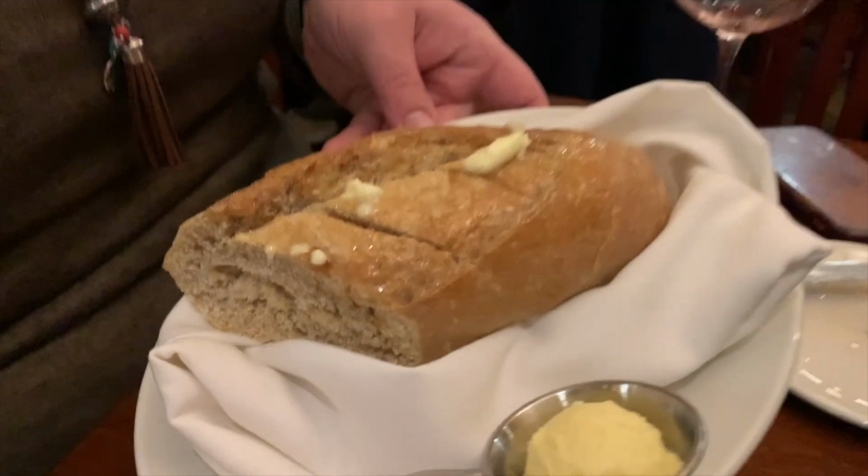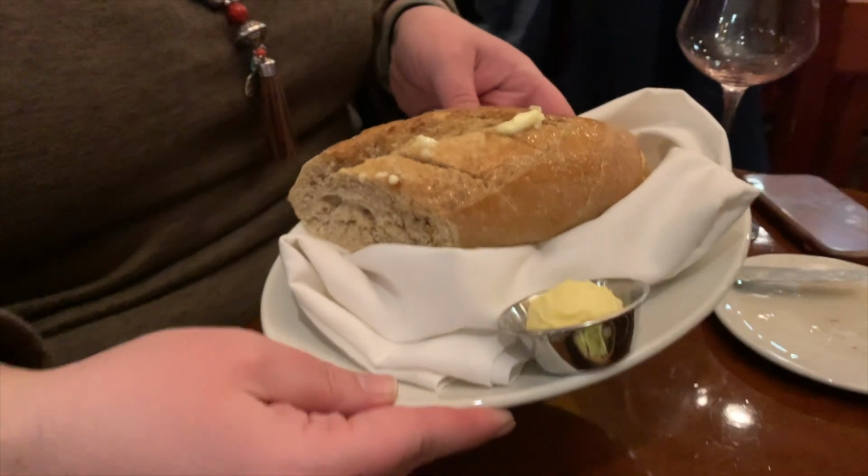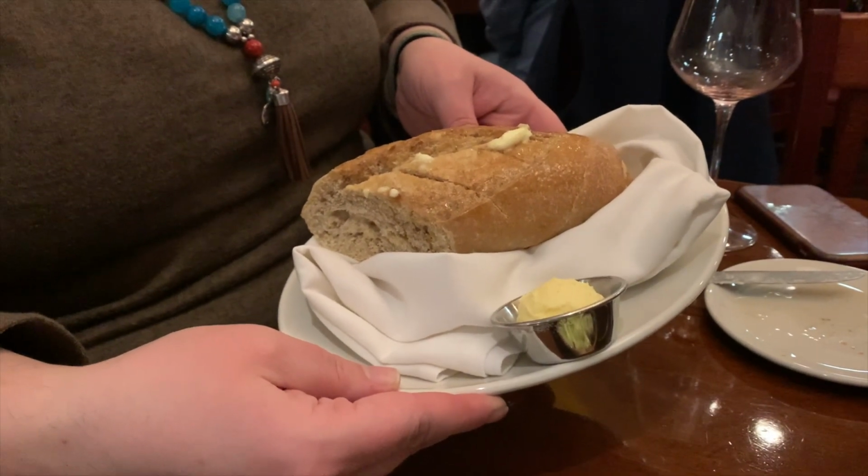So I did enjoy their bread. It's kind of like a sourdough bread. I don't know if it's actually sourdough, but to me, that's what it tastes like. And so that was really good with the salad. Yeah, I always forget about the bread. Well, it's a good thing you remembered it. Yeah, because gluten-free over here.